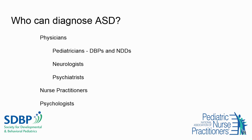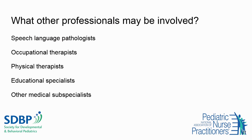Evidence shows that including information from multiple sources does increase the accuracy of diagnosis, and that can be done in many ways. So other professionals will also need to be involved. We need to understand more about the communication skills, speech and language pathology. Occupational therapy and physical therapy may evaluate motor skills. And for older kids, educators may be involved, looking at learning disabilities, and sometimes other medical specialists, for example, a genetics specialist, depending on the presentation.